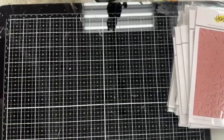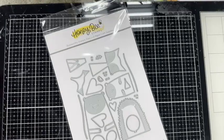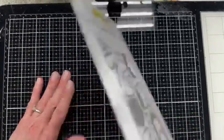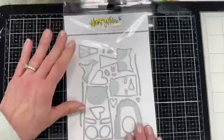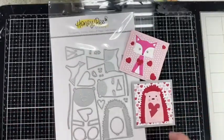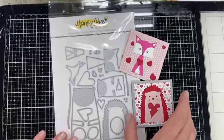And the last really fun die, and this is what Mona did yesterday on Facebook, is called Heart Hugs, and it's the cutest set of dies. You can see that you can make a hedgehog, a bear, and a fox. Here are the samples, and then we'll be getting more because Mona took another one home to finish it. But if you go back on our YouTube, you can see the other samples that she had with it.